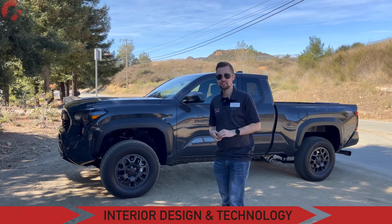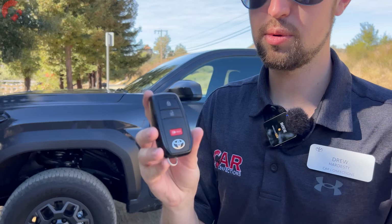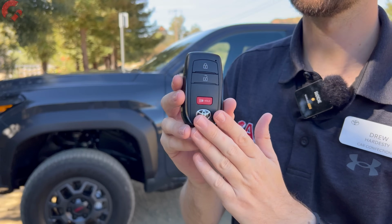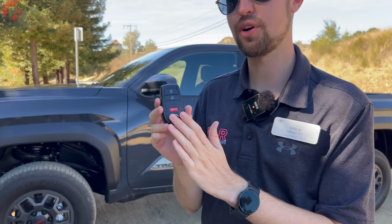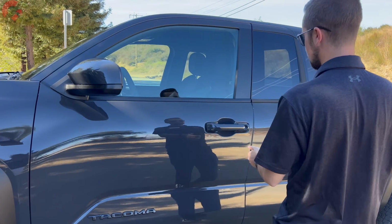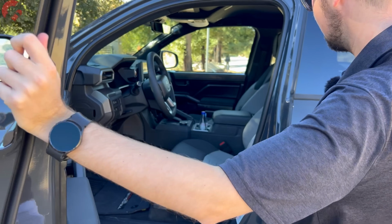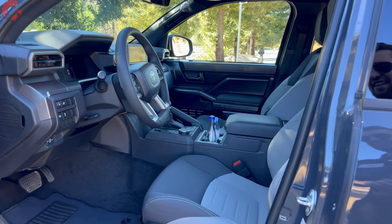All right, now let's go ahead and check out the interior. First of all, we'll take a look at the key fob. It's pretty much your typical Toyota key fob. We do have one of the only options that you can get on the PreRunner, which is the smart entry system. That allows you to just walk up to the truck, grab behind the handle, and unlock the door seamlessly. Now let's go ahead and check out the interior.